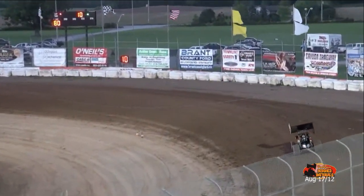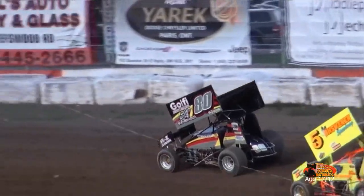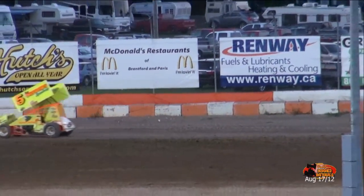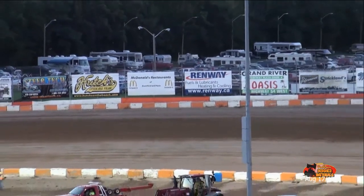Chris Steele continues to get it done here on the dirt. Races this car, his family machine, on Friday nights. Races the Pete Costco 17C down at Merrittville and was leading the points down there at the beginning of the year. Got a feature win as well. So Chris Steele having a great season in both the modifieds and sprint cars.